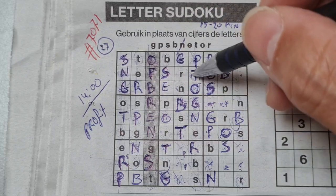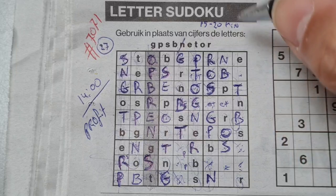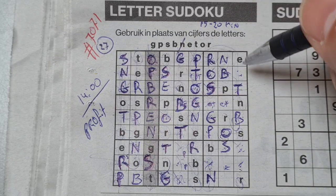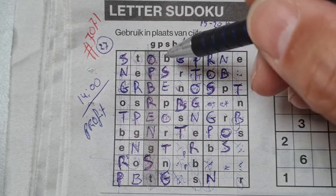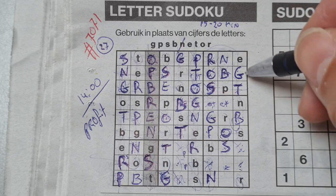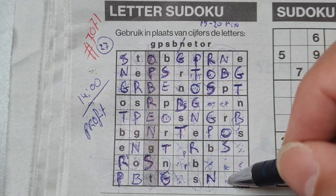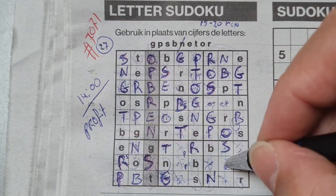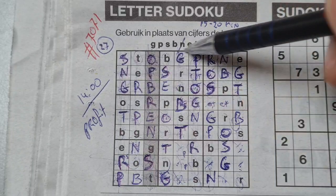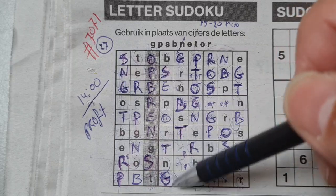T in the first row, T in the second row, so in the third row, the only place left for the T should be there. So one box left in this big square for the letter G. G is missing here. G in the last column, G in that column, so the column between, only two places left for the G, here or there. We see a G in the last row, no G there, G should be there. And all the G's are used.